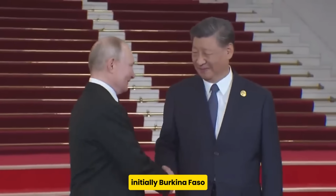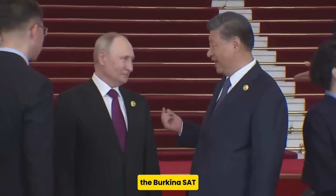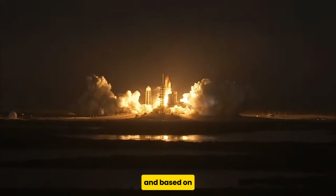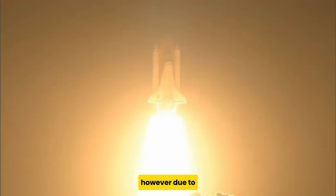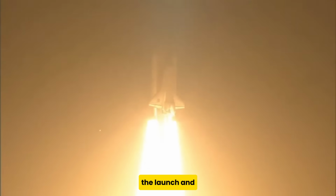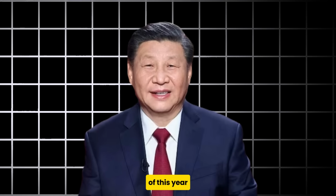Initially, Burkina Faso signed a contract with China for the launch and deployment of the Burkina SAT-1 into outer space, and based on the contract, it was slated for the 3rd of May this year. However, due to some technological reasons, the launch and deployment was delayed. Hopefully, everything works out well so it's ready to be deployed by the end of this year.